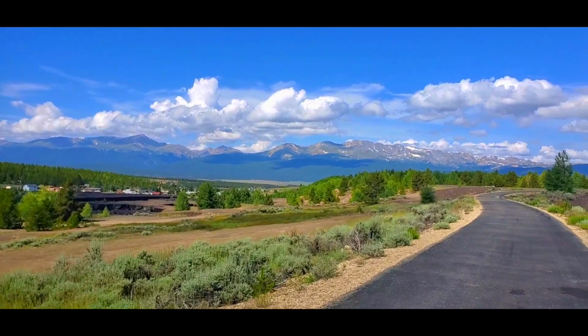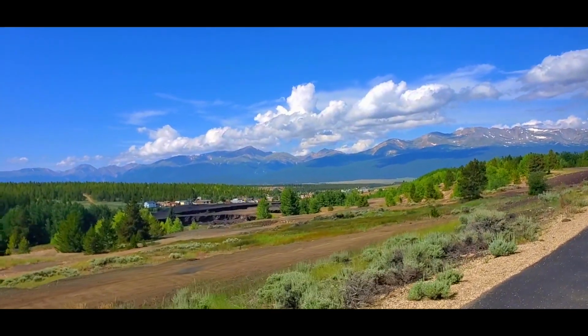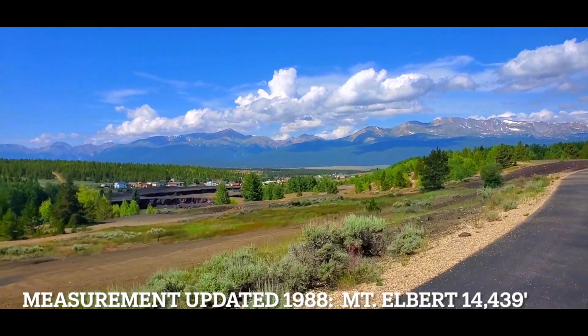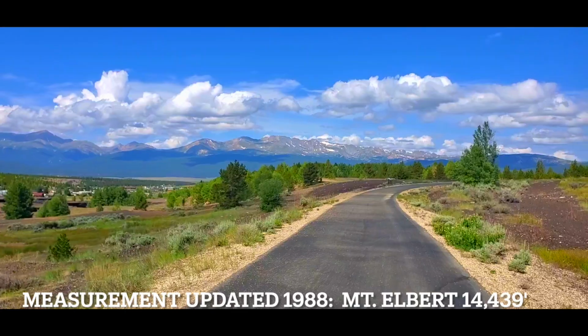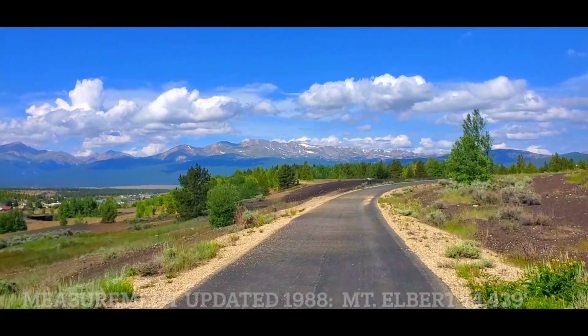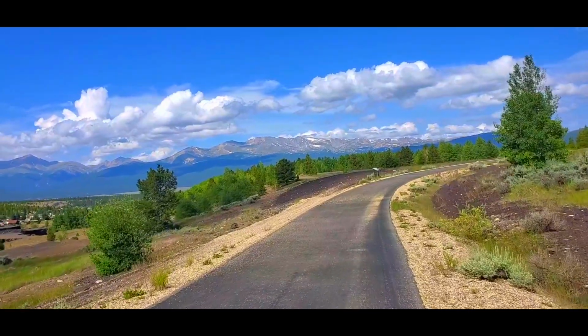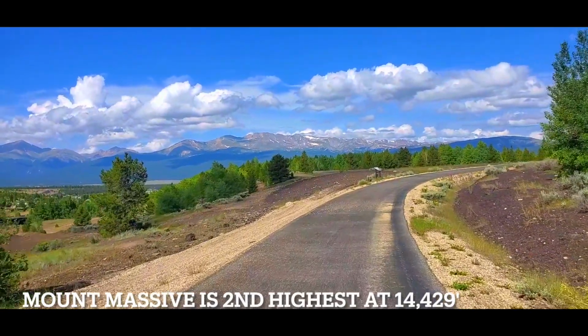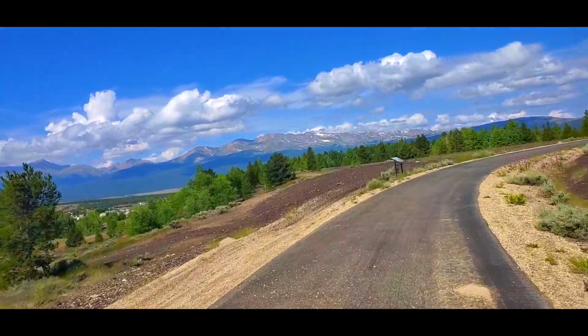There are two mountains in front of me. On the left is Mount Elbert, which is the highest mountain in Colorado, 14,433 feet. And the other mountain is Mount Massive, and it is named appropriately because it is big. And it's either the second or third highest. I'm not sure which one, but they're both beautiful.